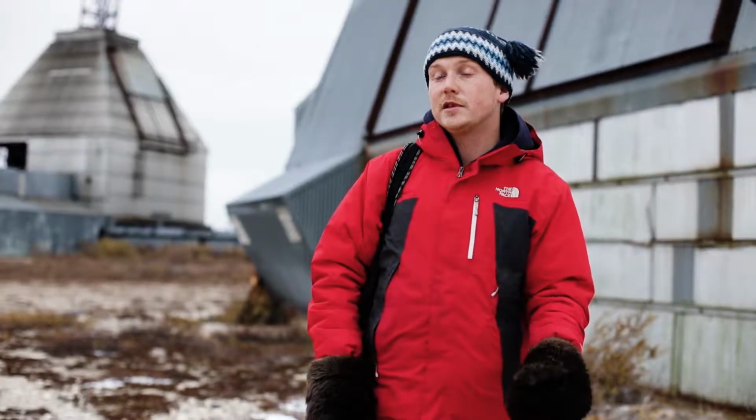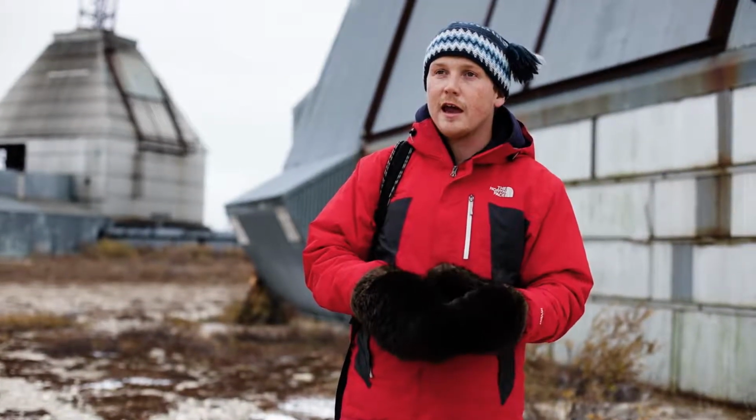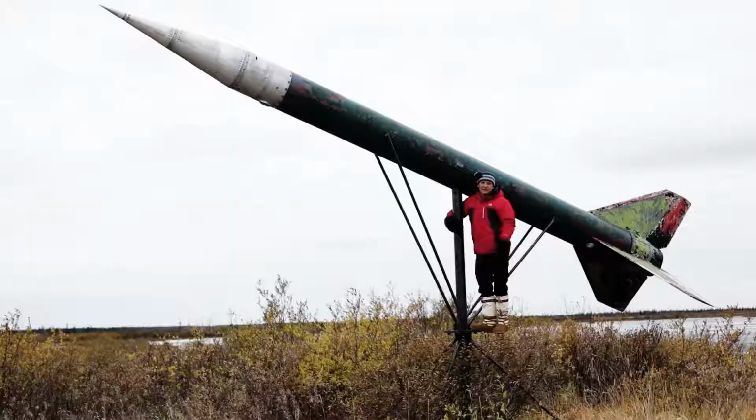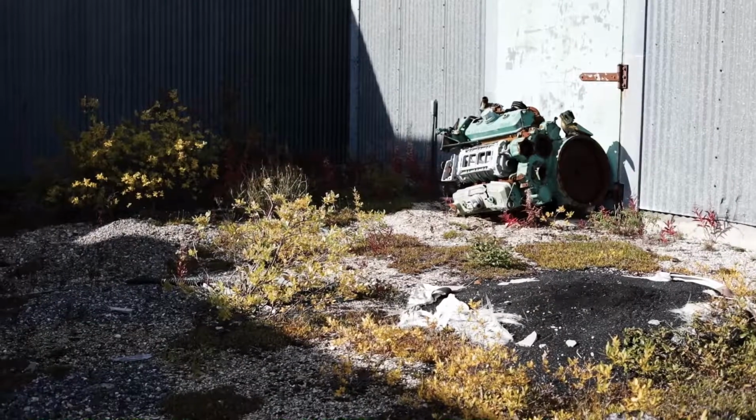There were 2 types of rockets launched from this facility, the Nike and the Cajun rocket, and this launcher is called the Nike Cajun launcher. This is a Nike rocket. This is a Black Brant! I feel like I'm not tall enough to climb this.